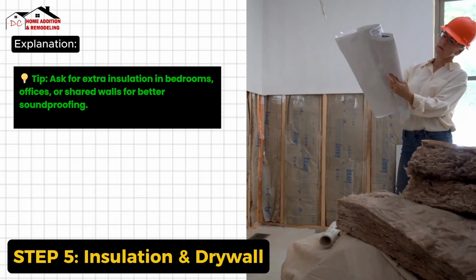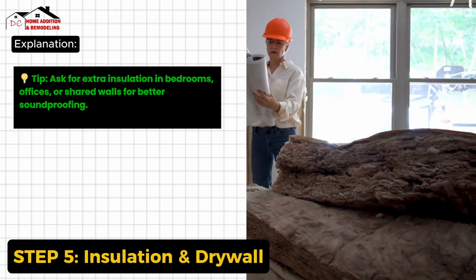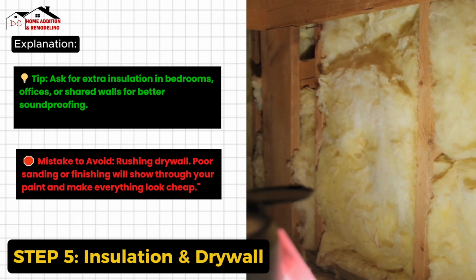Tip: ask for extra insulation in bedrooms, offices, or shared walls for better soundproofing. Mistake to avoid: rushing drywall. Poor sanding or finishing will show through your paint and make everything look cheap.